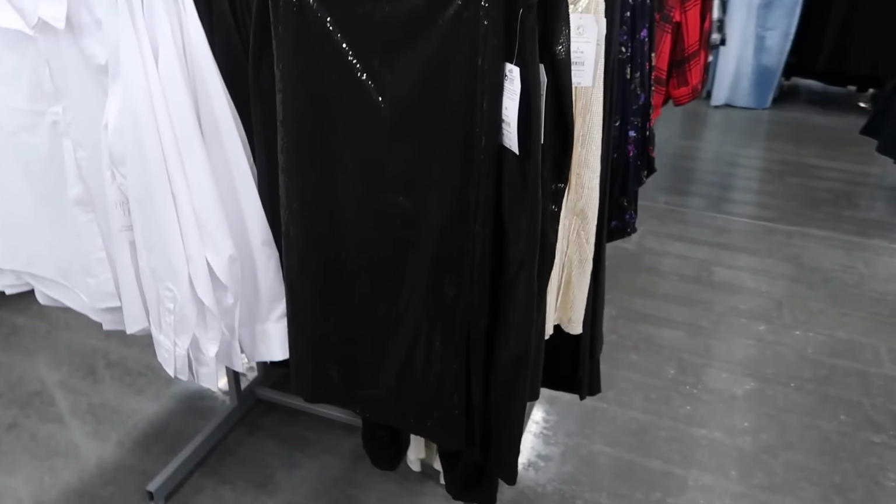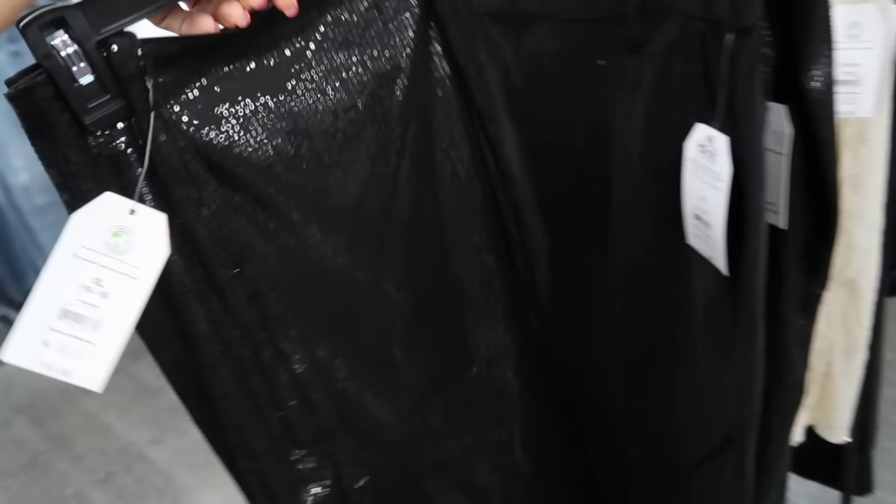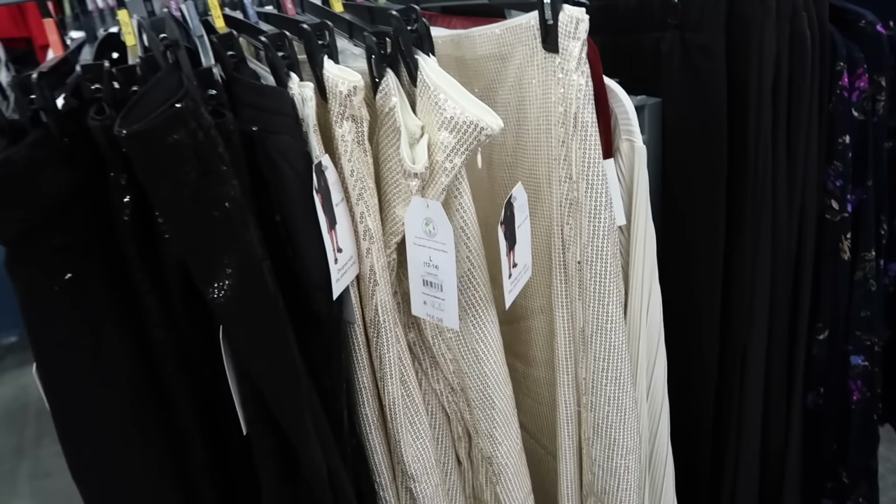Sequin skirts from Time and True. These have that elastic waistband, pencil style with the slit. Same kind of fit through the back, in the black, also in the gold, and they're $16.98.